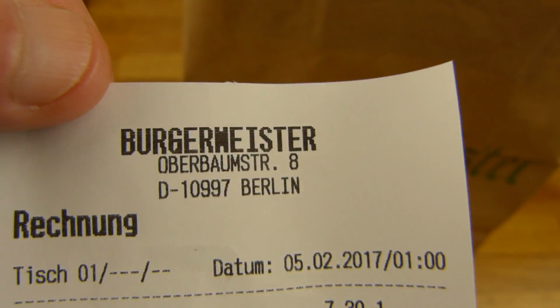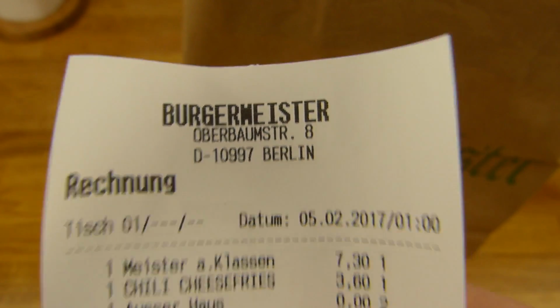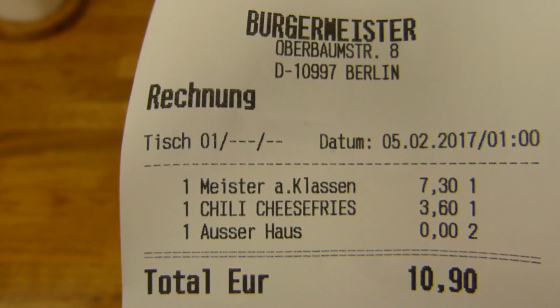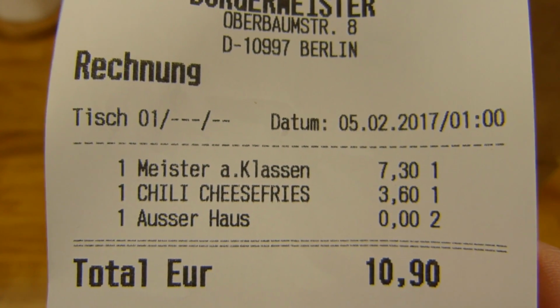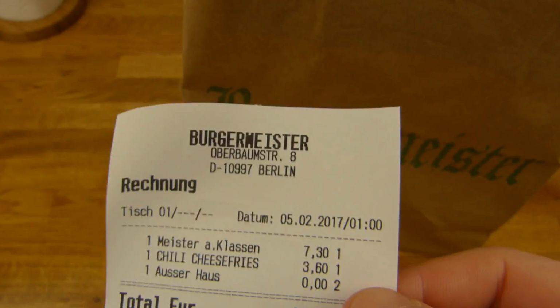Burgermeister, Oberbaumstraße, number 8. Schlesisches Tor subway station. And that is the burger, Meister aller Klassen, master of all classes, basically. €7.30. And chili cheese fries, €3.60 to go. And you have to speak English, otherwise they don't understand you. I have to ask for a receipt, right?